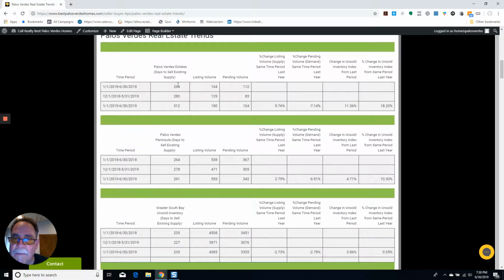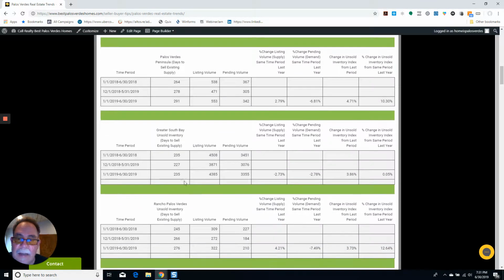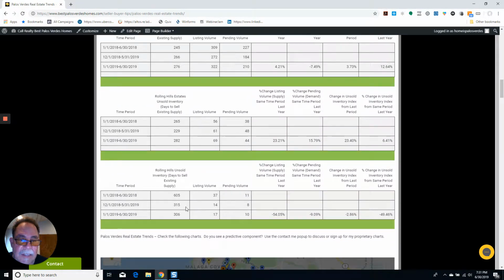So I do that for Palos Verdes Estates, the entire peninsula as a whole, all of the South Bay, Rancho Palos Verdes, Rolling Hills Estates, and look at this. This was the big surprise here. We went from 605 days of unsold inventory in the city of Rolling Hills back in the January 18 through June 18 time period, and that's decreased by almost half.